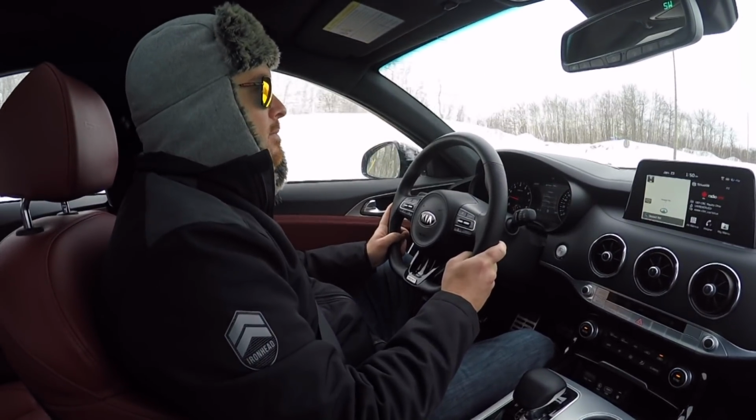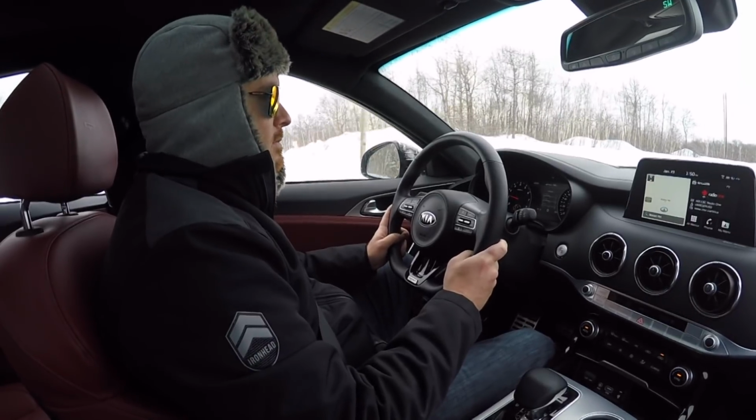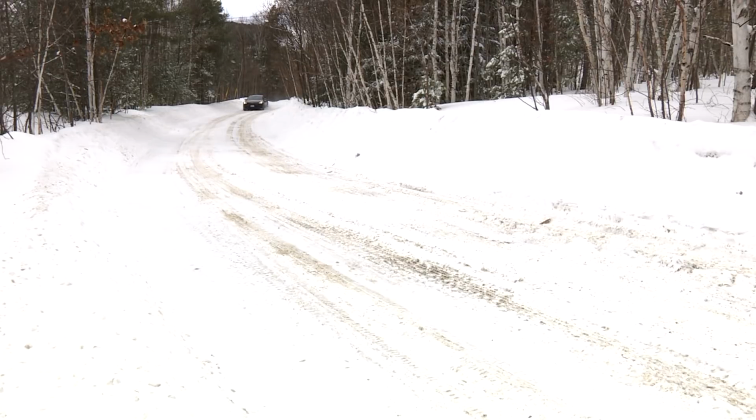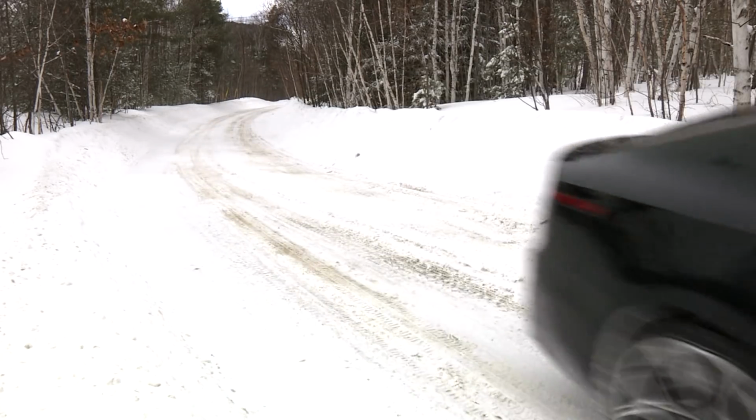And the stability and traction control are programmed very well for whatever speed or drive mode you're using. All said, this thing is expert at cruising in crappy winter weather. I've literally driven crossover SUVs that weren't as stable or obedient in the snow.